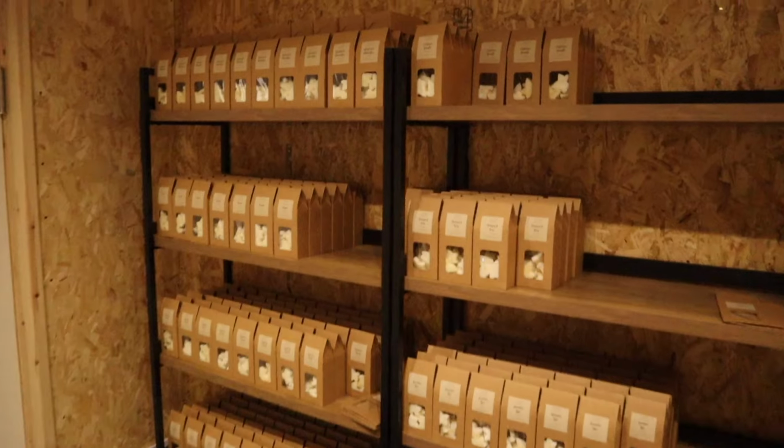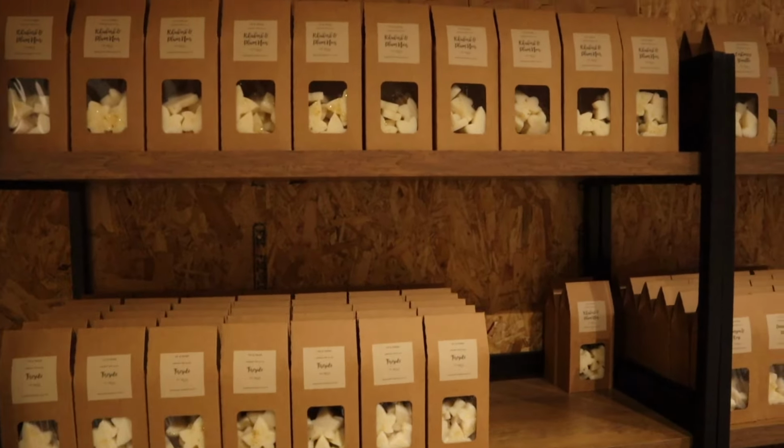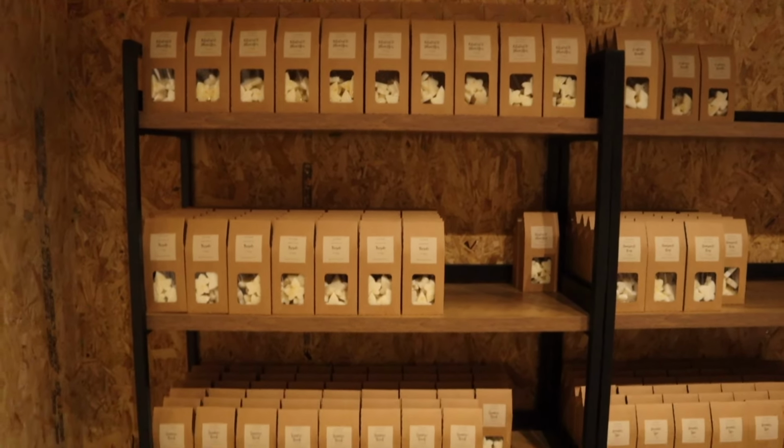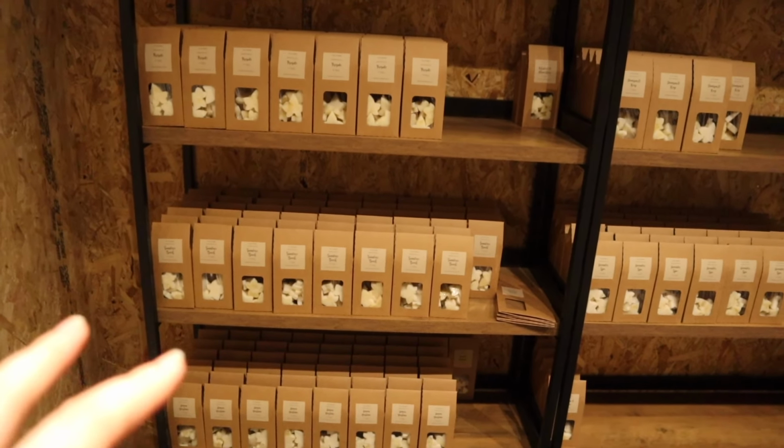Ta-da! That is all of the fragrances pretty much restocked, which to be fair are our best sellers. So we've got Rhubarb, Fireside, Sandara, and then Lemon is pretty good as well. So they're all looking nice and full.